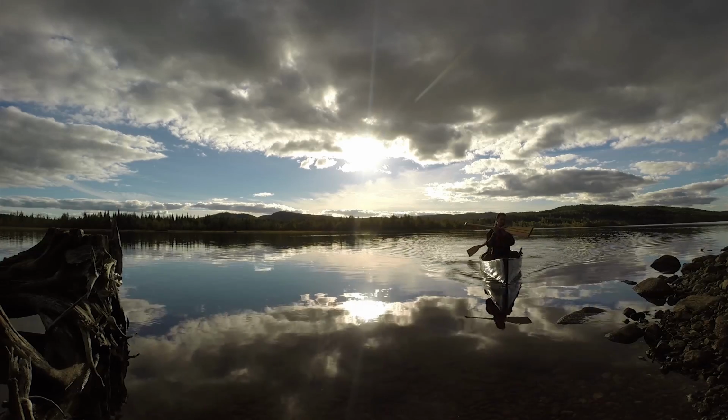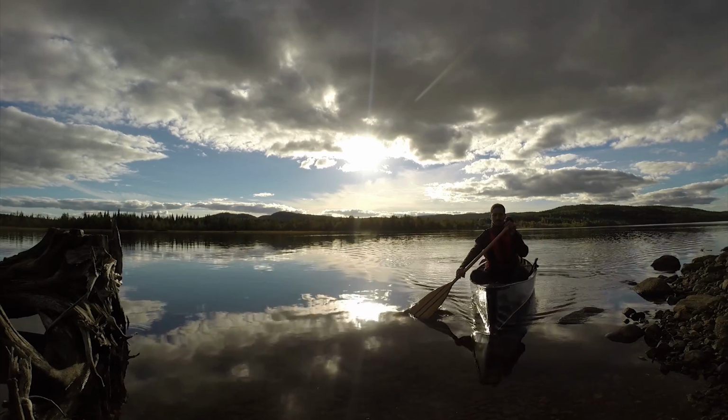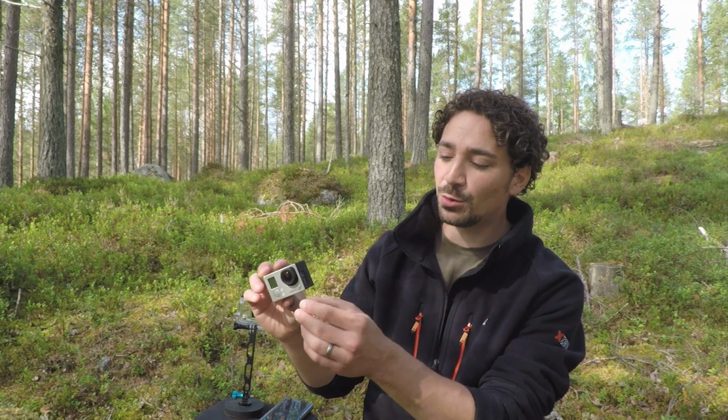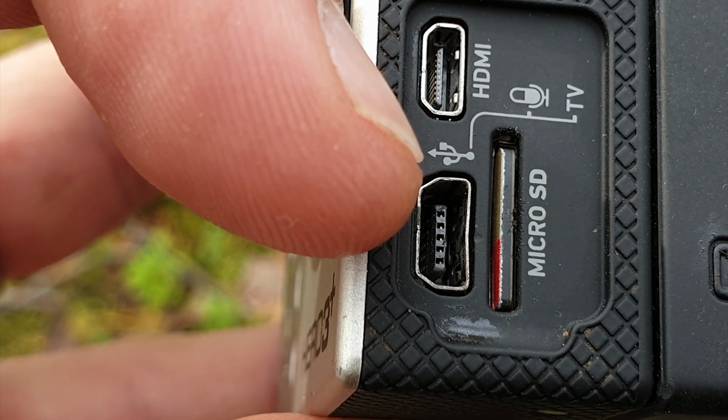You know, the composition of the shot is obviously very important, the rule of thirds, and getting good lighting and everything, and working out what I was doing. So this was pretty good, but it had an inherent flaw, and that flaw was the external audio port, which is basically like a mini USB port.